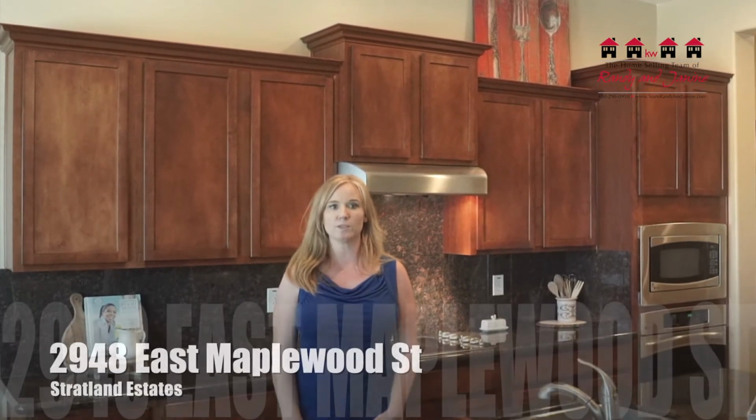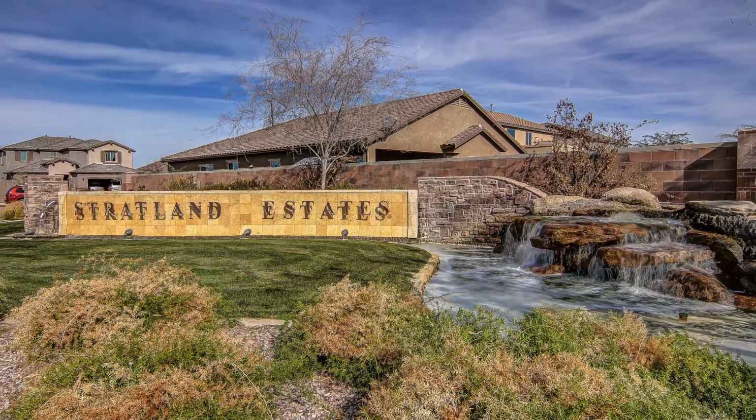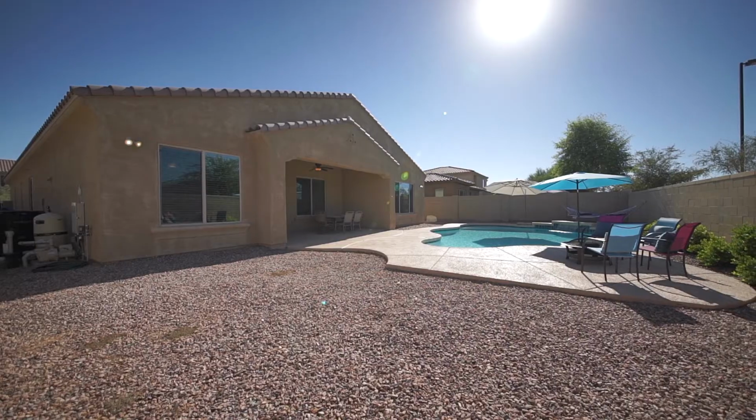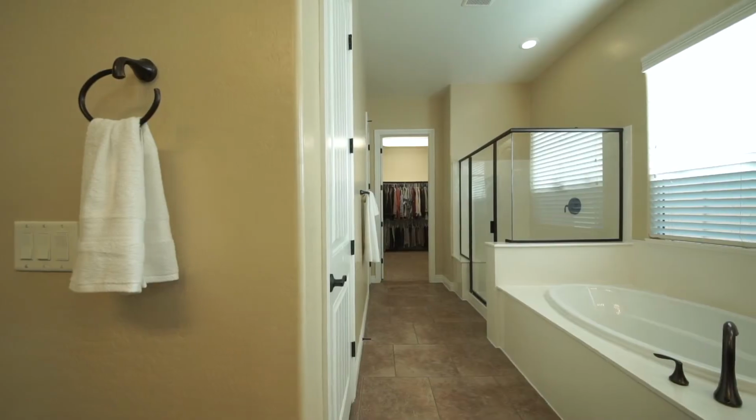This beautiful home at 2948 East Maplewood Street in the Stratland Estates neighborhood in Gilbert, Arizona is 2,948 square feet. It sits on a large 10,045 square foot lot, has 4 bedrooms plus a den and 2.5 baths.